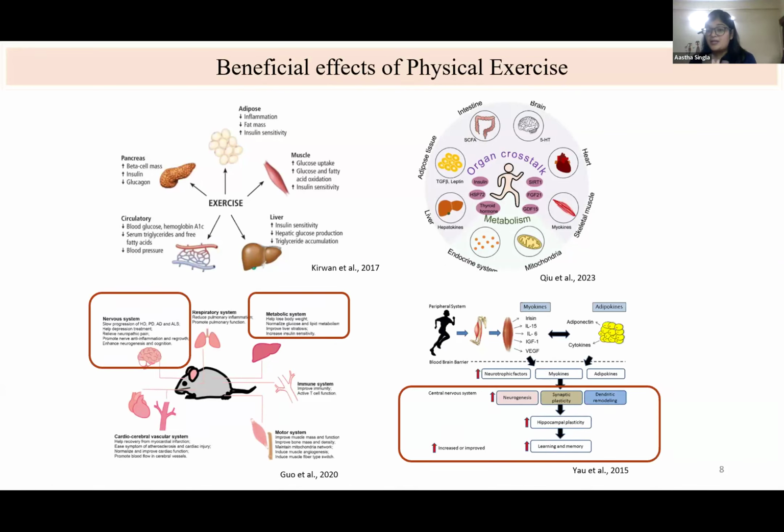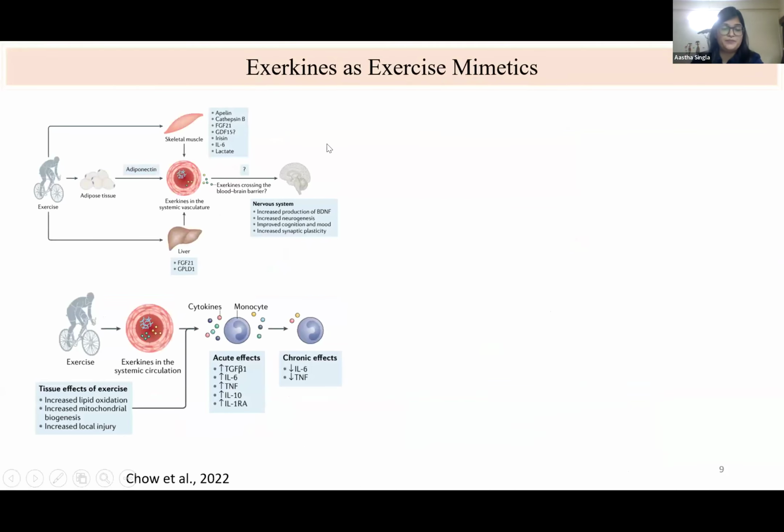Physical exercise is a natural antidepressant, and it can reduce anxiety-like behavior as well. It can improve memory function, and it has also been shown to be very effective in neurodegenerative diseases such as Alzheimer's disease, etc. Now, the interesting part over here is that several of these exerkines can cross the blood-brain barrier and can induce the formation of growth factors in the brain, which are basically good for overall mental health and on specific behavioral outcomes as well.